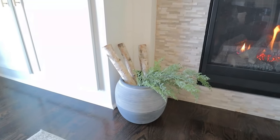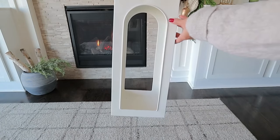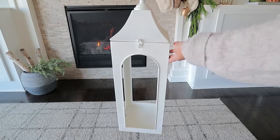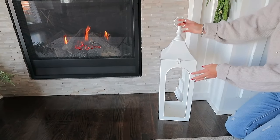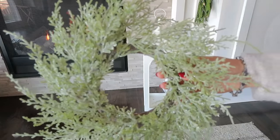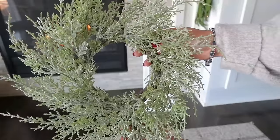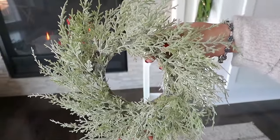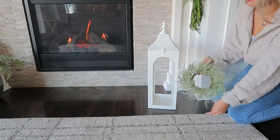At the other corner, I wanted to add something tall, so I picked this lantern, and it's also perfect for outdoor decoration. I'm adding a small wreath also from Hobby Lobby, and I already had this one from last year. This is kind of a frosty wreath, and I think it's going to bring that wintry feeling to the corner.